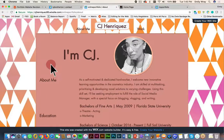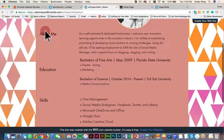So this is a nice little hello about you. One thing I'll say is that your education heading goes here, but then it's not aligned with where that information starts on the page. So I would shift that up so that it was in alignment there, the same way that skills aligns with the top here and the About Me aligns with the top there.